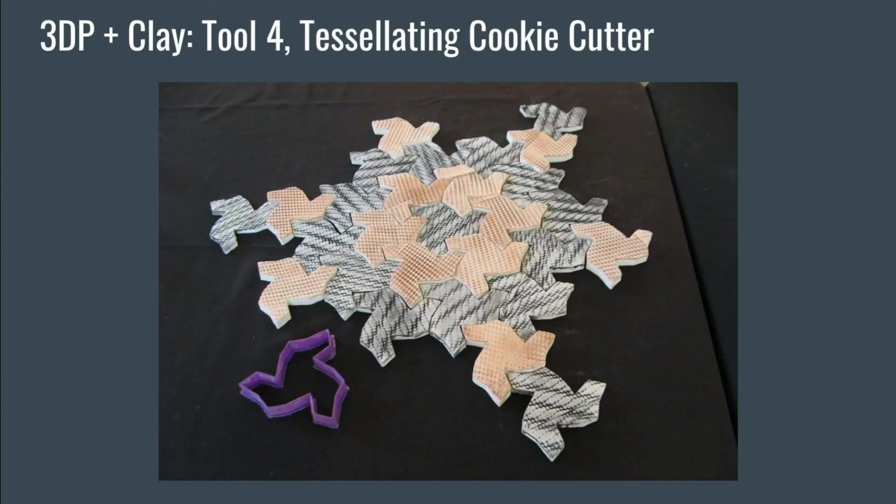OK, tool number 4. This is the last tool, but this is also the one tool that kind of encompasses everything all at once. You can look at this, and it sort of embodies all of the lessons of what I'm trying to talk about.